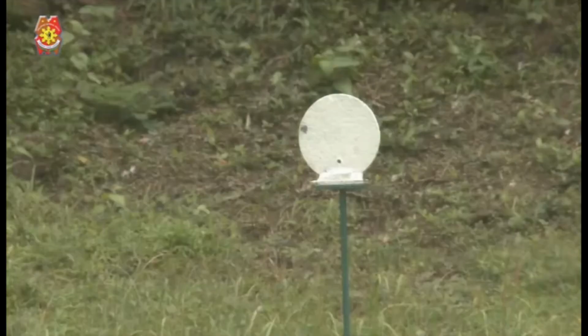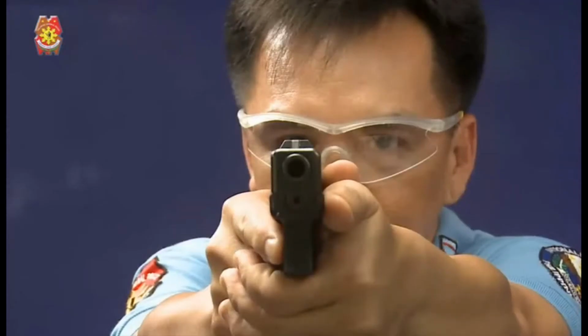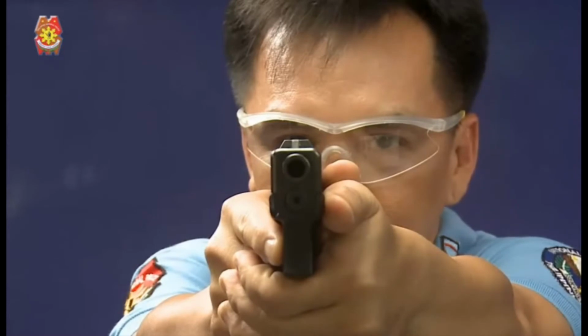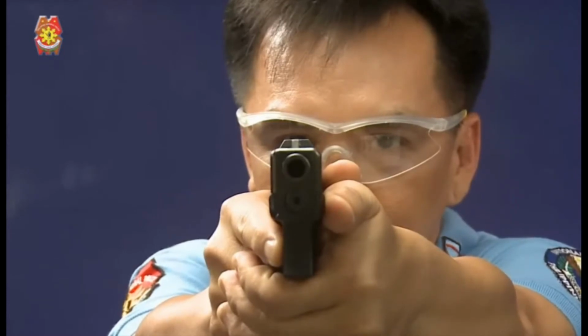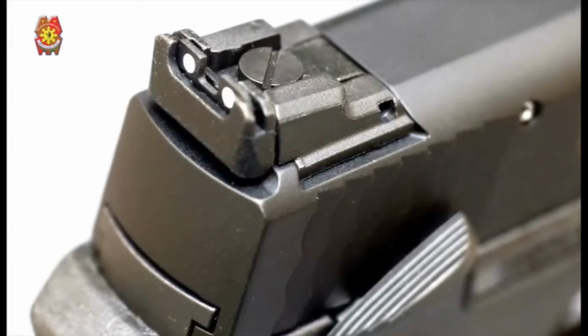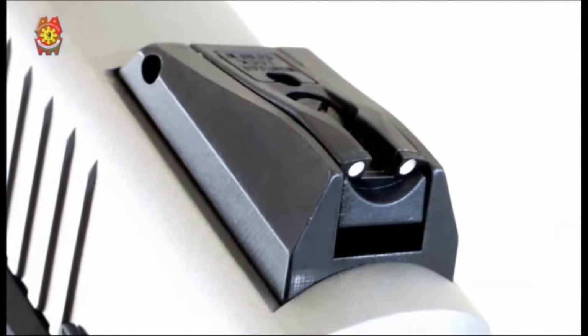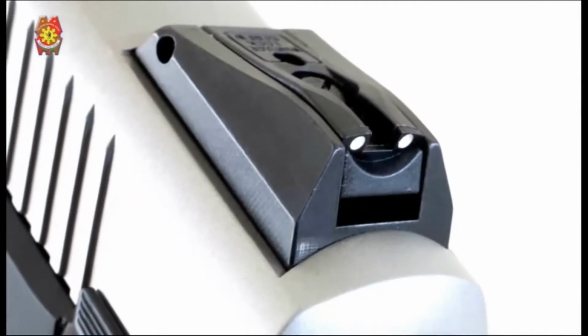New or high-tech sights doesn't mean that you still can't miss. There are three main types of sights. Fixed sights that may not be adjusted, as seen in some small guns like revolvers. There are fixed sights that can be moved for windage only. Adjustable rear sights are your best bet to have. They can be adjusted for windage and elevation for proper bullet impact.